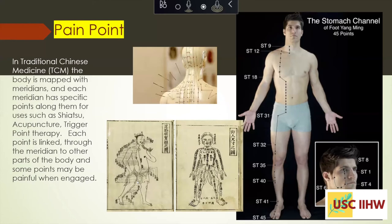So this shows the map of part of the body, where I was talking about meridians earlier. This is one meridian where I could work on it for the stomach anywhere along this meridian. In acupuncture, these dots are where the needle would be placed to help with the stomach point.